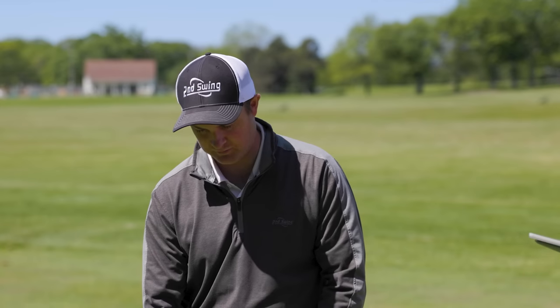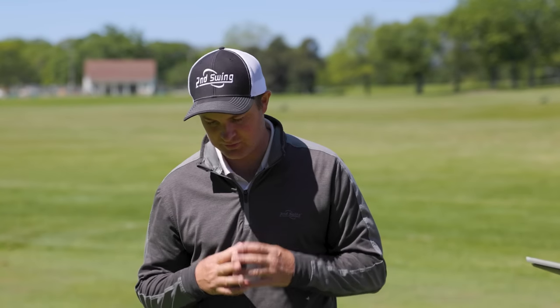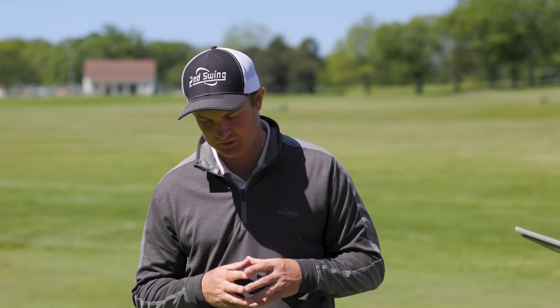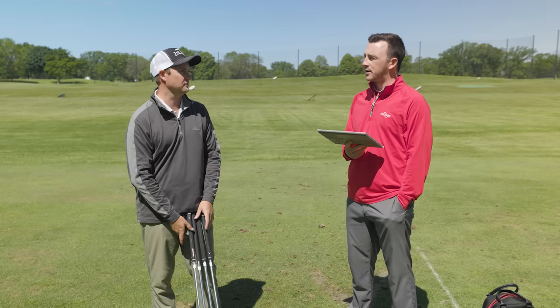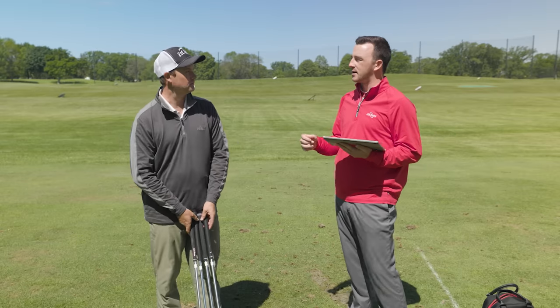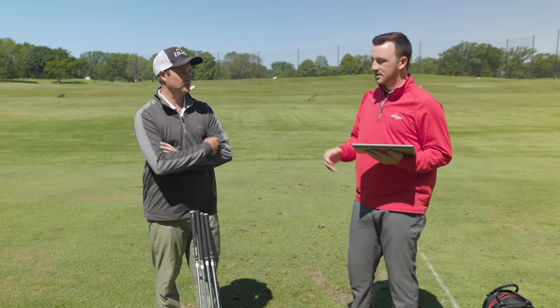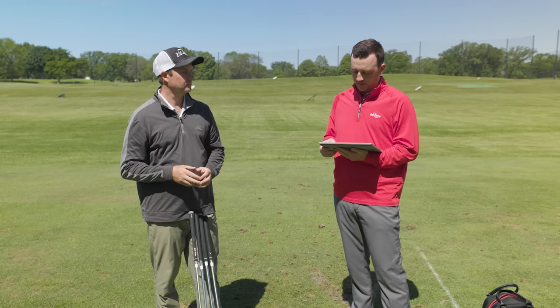Feel-wise, the Mizuno definitely felt the softest of them. The other three were pretty similar with regards to feel. But the Mizuno stood out to me as the softest feel off the face. It also seemed a little bit quieter. I noticed the sound, that was the first one you hit, and you expect that players distance iron to have that hollow, clashing noise. It certainly wasn't that with the Mizuno.